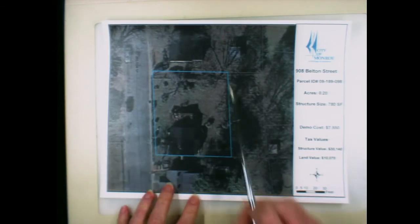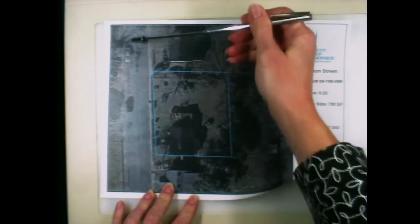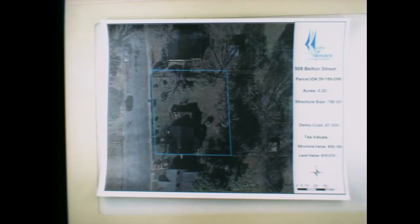This is another petition for an ordinance to declare 908 Belton Street unfit for human habitation and demolition. To orient you to the subject property, it is highlighted in blue. It's located along Belton Street. The site is approximately 0.20 acres and currently contains a 780 square feet single-family dwelling.